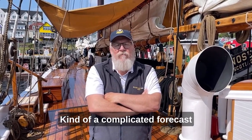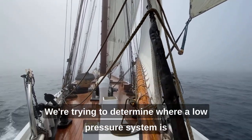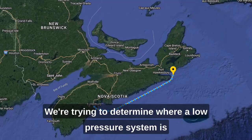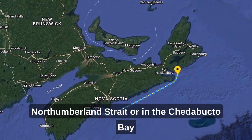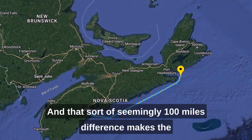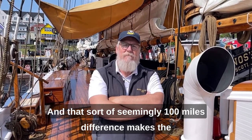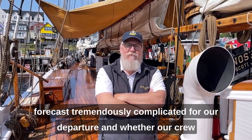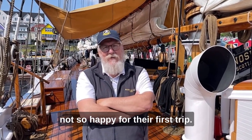Kind of a complicated forecast. Looking at us for departure, we're trying to determine where a low pressure system is going to end up as it passes up the coast. Is it going to end up in the Northumberland Strait or in the Chedabucto Bay? And that sort of seemingly 100-mile difference makes the forecast tremendously complicated for our departure, and whether our crew are going to be happy on the trip or maybe not so happy for their first trip.